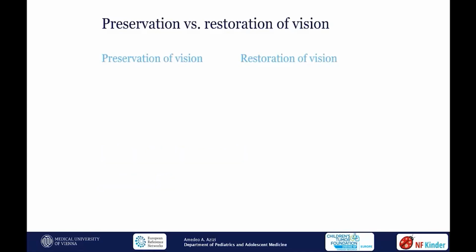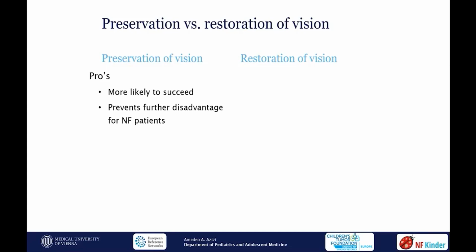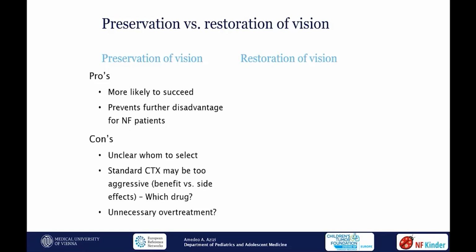The question is whether to preserve or whether to restore vision. Looking at preservation of vision, the pros are it is more likely to succeed. It prevents further disadvantage for NF patients. But what is against it is that it's unclear whom to select for preventive treatment. Standard chemotherapy may be too aggressive, benefit versus side effects, so which drugs to use. And it might be unnecessary, so we might overtreat some of the patients.